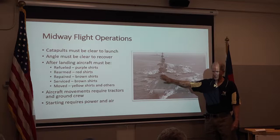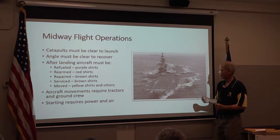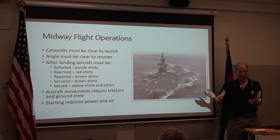So we've launched airplanes, we've recovered airplanes, and now the bow is full of airplanes. We want to launch again in an hour. What do we got to do? Well, this is where the shirts sort of come into play. You got to refuel them. Typically, you refuel them up forward. That's the purple shirts, the refuelers on the ship.